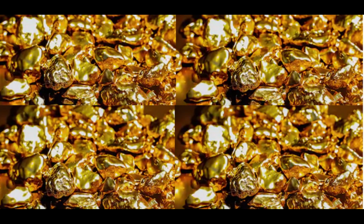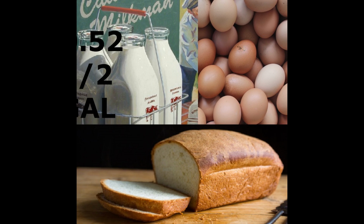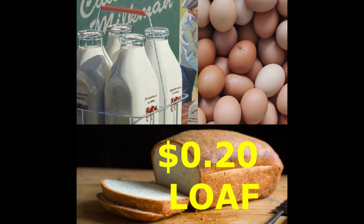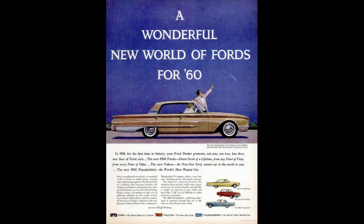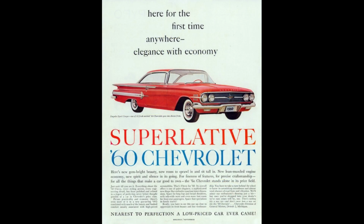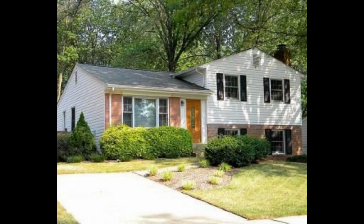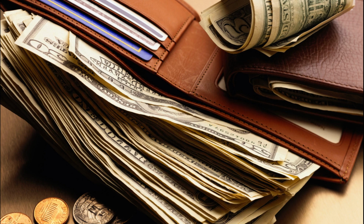In 1960, an ounce of gold would have cost you $35.27. A half gallon of milk delivered was 52 cents. One dozen eggs would have cost you 57 cents. And a loaf of bread would have cost you 20 cents. Going out to the gas pump, it would have cost you about 31 cents per gallon average. A new car would have cost you between $2,600 and $3,200, depending upon the make and model. A new house would have cost you on average $12,700, depending upon where you lived. And the average income, this is new for the series, was $5,315 per year in the United States of America.